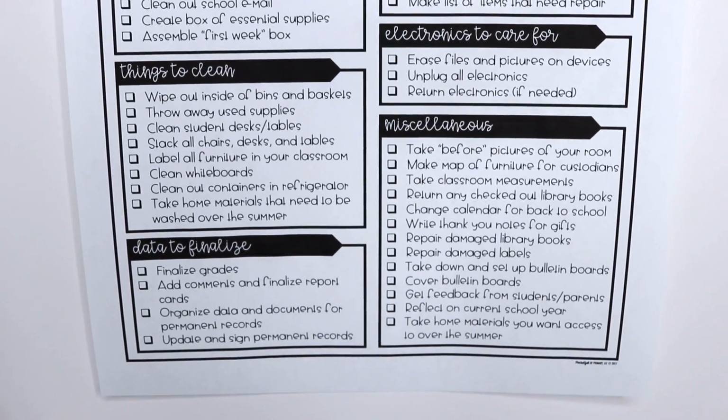and miscellaneous. So under things to organize, I have things like cleaning out student desks, cleaning out mailboxes, student cubbies, going through your indoor recess games and making sure you have all of the pieces there, going through your filing cabinet, cleaning out cabinets, cleaning out closets. I guarantee you, if you leave those a mess, you are going to regret it in the fall. So under things to clean, I have things like wiping out the insides of bins and containers, throwing out old supplies, and even going through any containers you may have in the refrigerator.